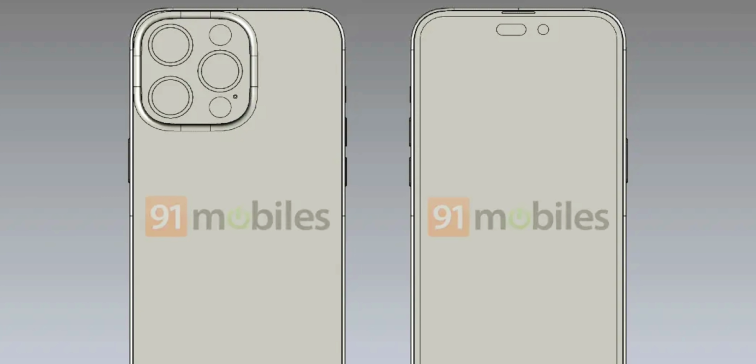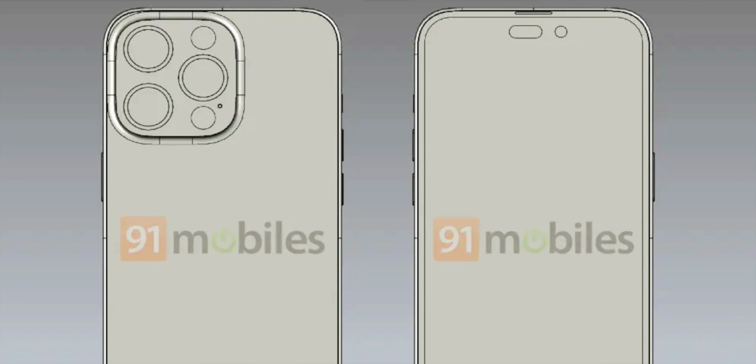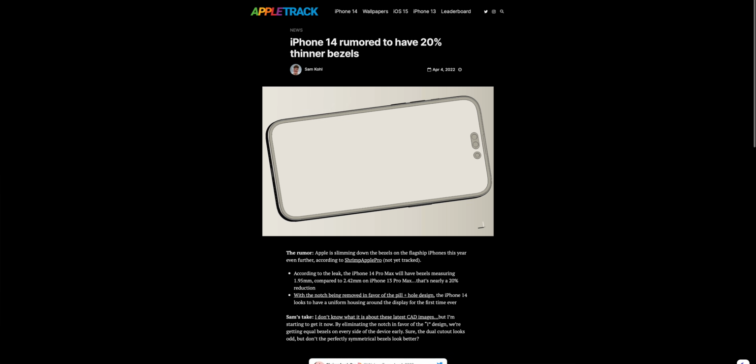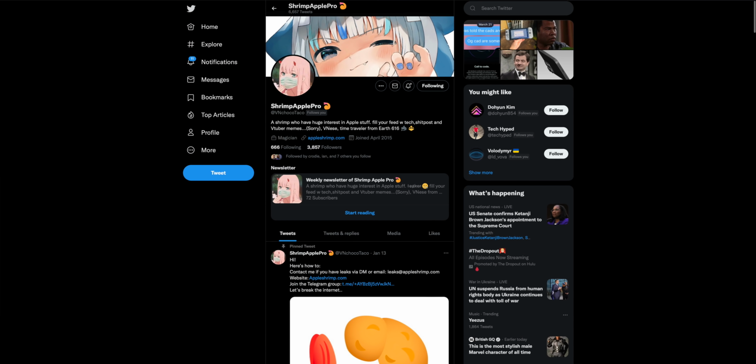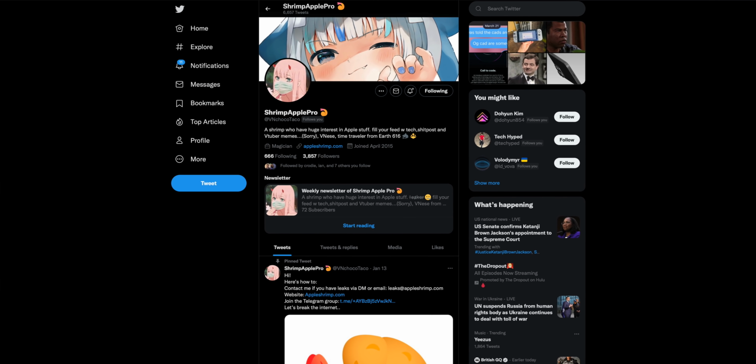Up until this point, we had gotten some CAD models, but all in all, they were kind of weird, inconsistent, and I didn't have 100% confidence in any of them. But recently, we got a new batch of CADs, which are the engineering documents for the iPhone 14 Pro Max. These latest images come courtesy of Shrimp Apple Pro, and of course, I have to say that with a straight face, because if I even break to smile just a little bit, you'll think that is a joke. No, these are actually from a person on the internet called Shrimp Apple Pro.